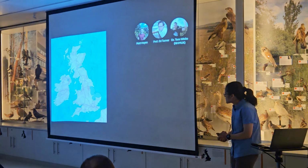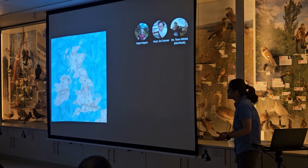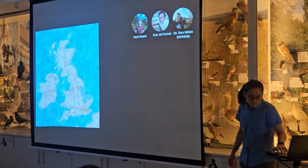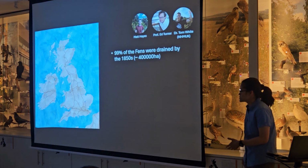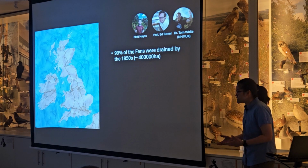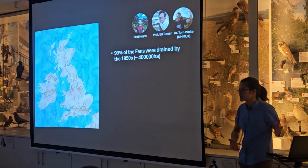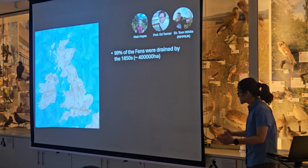So we are currently in that dark blue dot in the middle. Historically this would have been a huge expanse of wetland habitat, the fens all around us. But around the 1850s, about 99% of the fens were drained. This was mostly associated with advancements in steam engines, making it possible to drain it permanently. And the land around us is all agricultural land, because it's incredibly fertile, because it used to be constantly inundated.